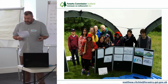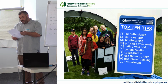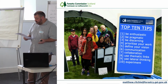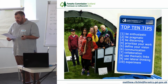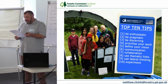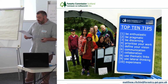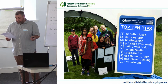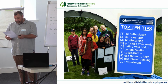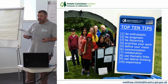The activity is a great example of my final top 10 tip, which is to use thematic links. Always remember to link projects and products together wherever possible, and do not be scared of repeating core messages or returning to old projects, particularly if they were successful. Use topics such as site or site type and design to create interlinked themes within your work, using individual projects as building blocks. Use lateral thinking, trying to think creatively and to encourage others to do so, as the creative use of archaeology in the historic environment can stimulate interest, encourage conservation and engender pride of place.